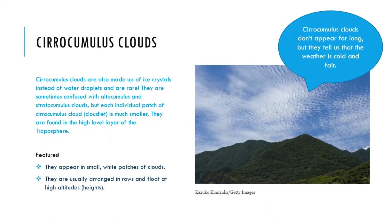Cirrocumulus clouds are also made up of ice crystals, and they are very rare. They are sometimes confused with altocumulus and stratocumulus clouds, but each individual patch of cirrocumulus cloud, or a cloudlet, is much smaller. They are found in the high-level layer of the troposphere. They appear in small white patches of clouds, and they are usually arranged in rows and flow at high altitudes, or heights. Cirrocumulus clouds don't appear for very long, but they do tell us that the weather is cold and fair.